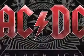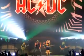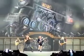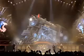Black Ice is the title of both AC/DC's latest album and the band's first full-length tour since 2001. With creative director Patrick Woodruff at the helm of all things visual, the Black Ice touring set was designed by Jeremy Lloyd and Mark Fisher from Stufish.